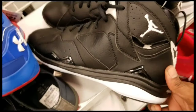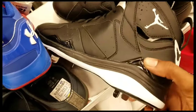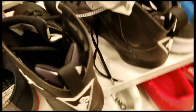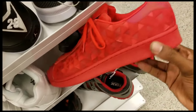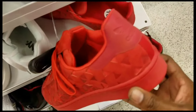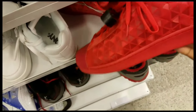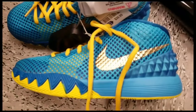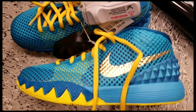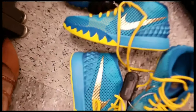These are cleats. These Jordan cleats look like the sevens. But they're cleats though, they're not basketball shoes. They look just like it though. Then you got the 3M on these Adidas. I don't know what edition these are. But I've seen some high tops at another Ross. I'm not sure which one I like though. They're both pretty nice. These Kyries are sick too. I never seen these are GS, that's why I never seen them.